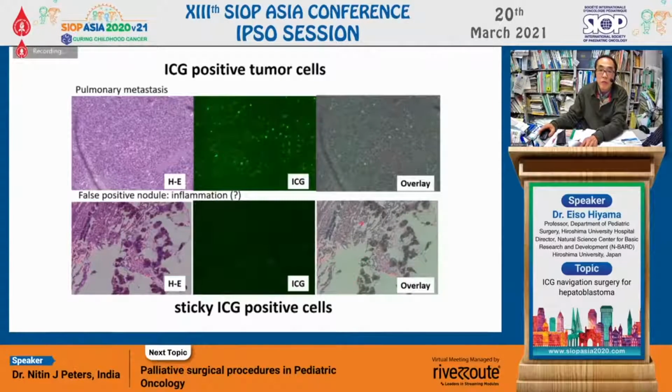Histologically, the upper case was lung metastasis. You can see this nodule contained ICG-positive cells. On the other hand, the lower was a false positive nodule. There were inflammatory cells here, such as macrophages or lymphocytes. Some inflammatory cells might somehow show a slightly positive signal, like this.